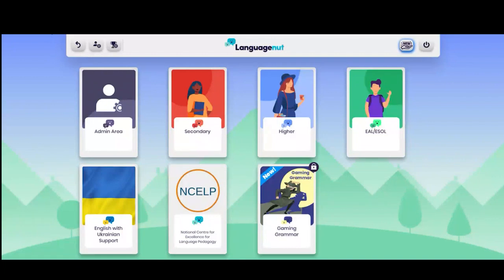So for those who maybe don't have experience of Languagenut before, everyone has their own individual login when you've signed up for it. What you'll see is my screen and what I get when I log into Languagenut. But each pupil individually will also have a login that they can use to access Languagenut on any device with internet access. We're very fortunate in Glasgow that all pupils in secondary are given an iPad. That's been really great for us in terms of getting pupils engaged in Languagenut, but as I say, they can access it with any device that has internet access as well.